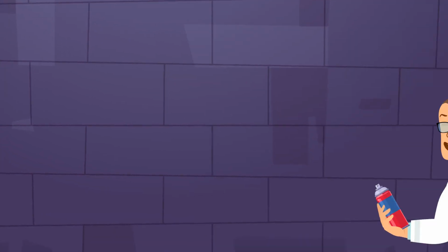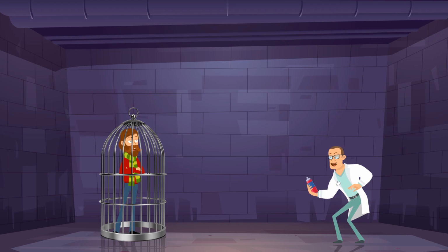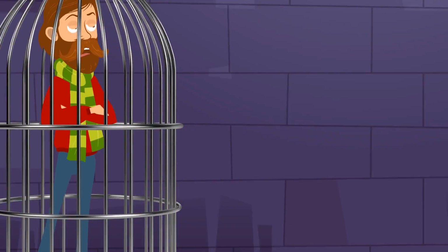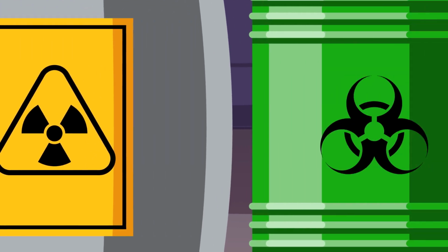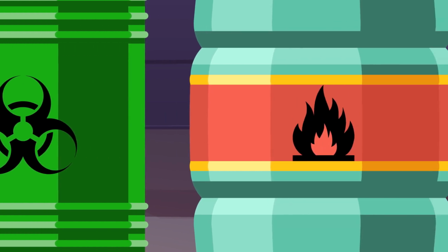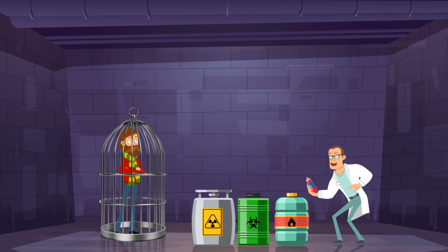You've been kidnapped by an insane scientist who's going to test his new protective cream on you. After covering you with this lotion, which you absolutely don't trust, he offers you to choose one of the 3 containers he'll then throw you in. One of the containers is filled with radioactive waste. In the second container, there is an acid that can eat even through metal. And the 3rd one is filled with lava from the largest volcano on Earth that erupted a year ago. Which container should you choose?